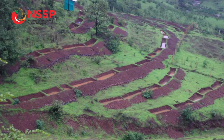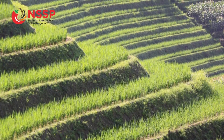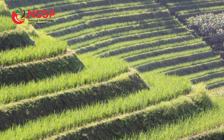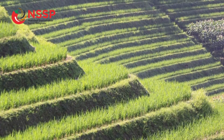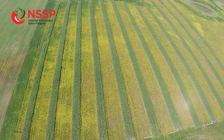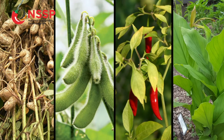Contour plowing, where the soil is plowed along the contour instead of up and down the slopes in hilly areas. This helps in reducing water runoff so that more water is retained in the soil and distributed equally across the cropland. Strip cropping, in which erosion-resistant crops such as groundnut and soybean, and main crops such as chili and turmeric, are grown in alternate strips.